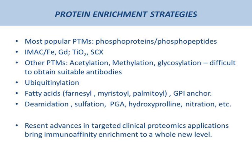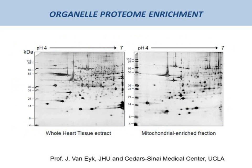Methods of abundant protein depletion and enrichment for specific types of proteins, including proteomes of organelles such as mitochondria, have been developed for tissue proteomics. This classic example from Professor Jennifer Van Eyk's laboratory shows two-dimensional gels of whole heart muscle tissue lysate on the left side, compared to the sample enriched for mitochondrial proteome from the same tissue. Organelles could be isolated from the tissue samples intact and then lysed in the appropriate buffer to produce nearly pure mitochondrial proteome.